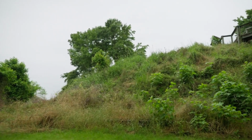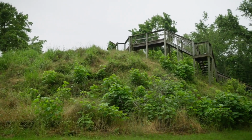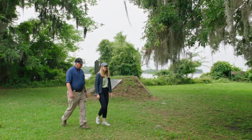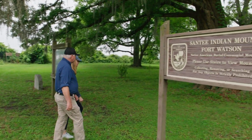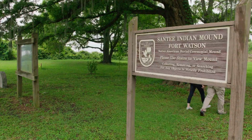Rick, we're now here at the Santee Indian Mound. The Indian Mound itself is over 1,200 years old. In December 1780, the British assigned Lieutenant Colonel John Watson to come over and provide security for the routes that were going from Charleston to Camden.